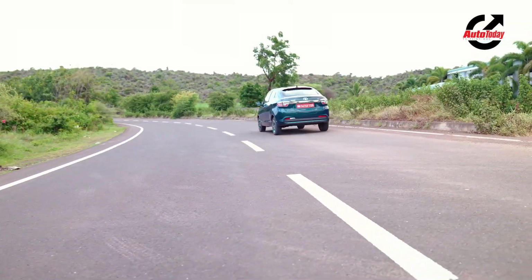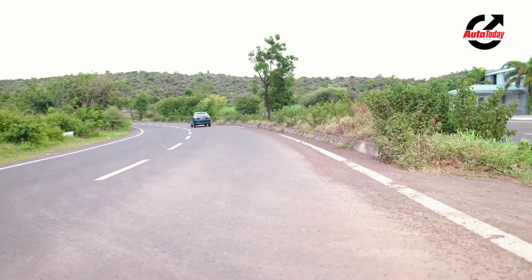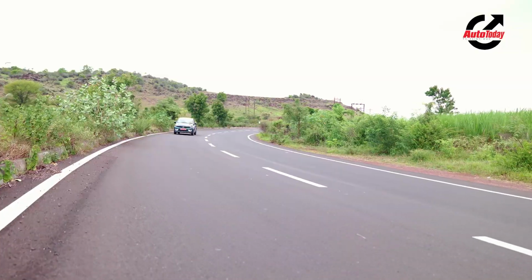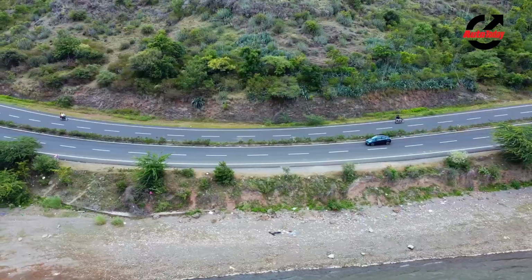When it comes to the suspension setup though, that inherent firmness which is associated with electric vehicles in general is present, but it's not uncomfortable at all. In fact, we've been driving the Tigor EV in the city, on slightly less than perfect roads and over speed breakers like these. It's done pretty well. It's not uncomfortable, it's not bone jarring or anything of that sort, and it isn't too soft either that it wallows or moves about too much at triple digit speeds.